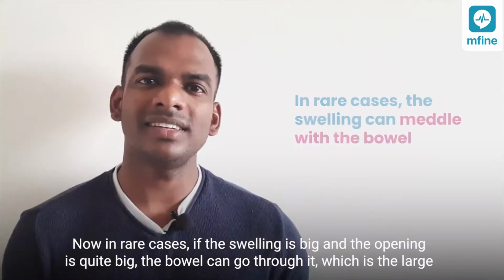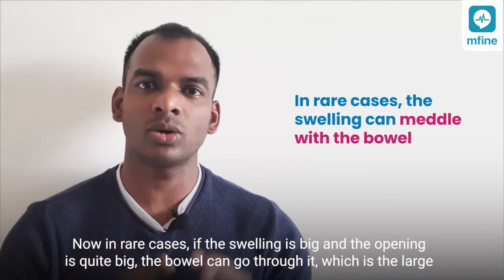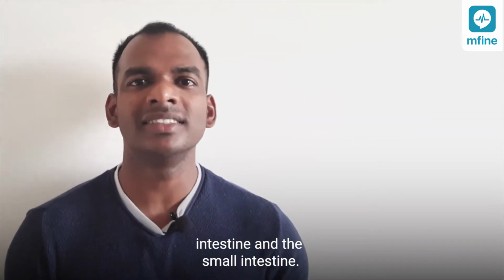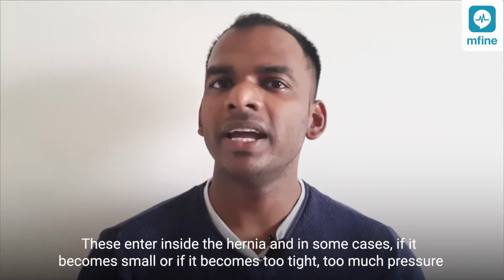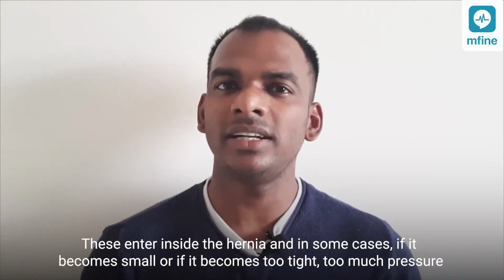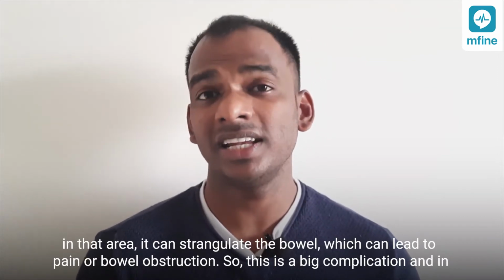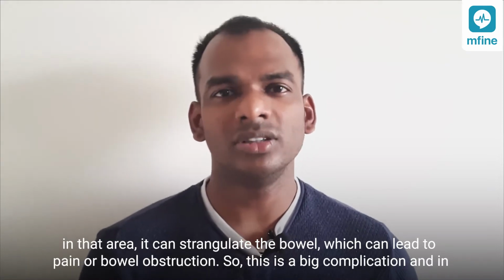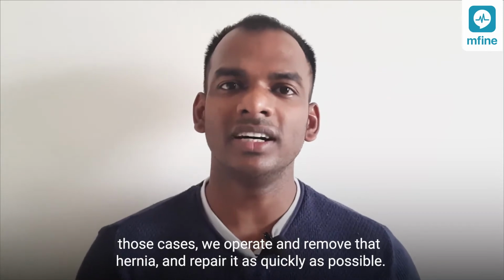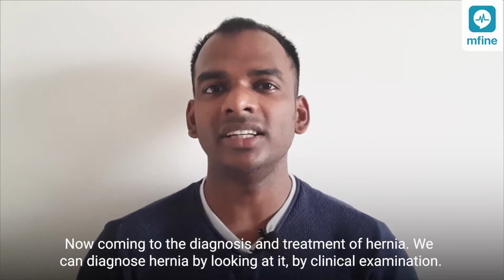In rare cases, if the swelling is big and the opening or the weakness is quite big, the bowel, which is the large intestines and the small intestines, can go through it and enter inside the hernia. In some cases, if it becomes too tight, with too much pressure in that area, it can strangulate the bowel, which can lead to pain or bowel obstruction. This is a big complication, and in those cases we operate, remove that hernia and repair it as quickly as possible.